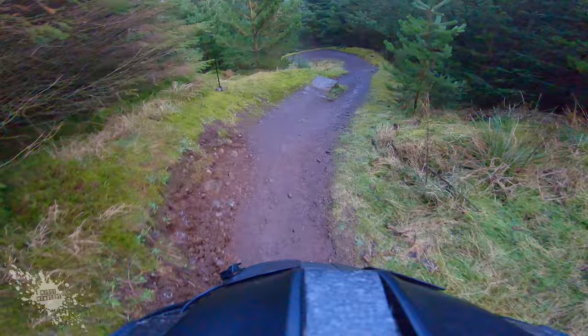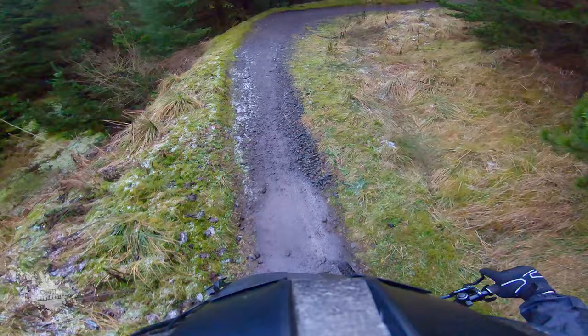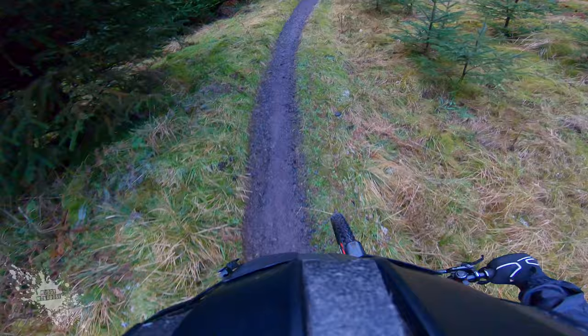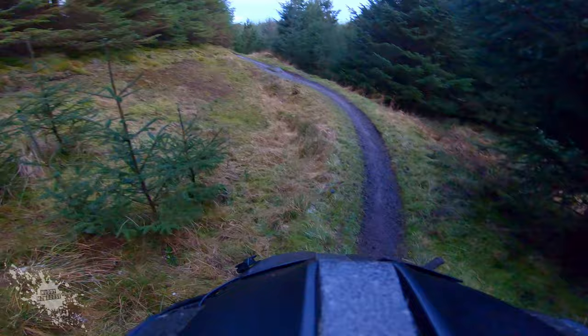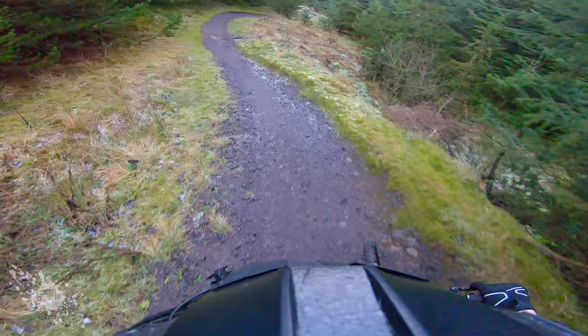Whoa! Yeah, that's it. I mean, I say slowly, you pick up some speed coming off that. This one, I tried to do a wee bit faster, but I think I've got the right line anyway. That helps. Yeah.